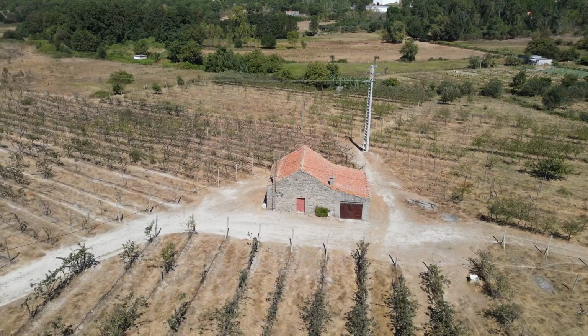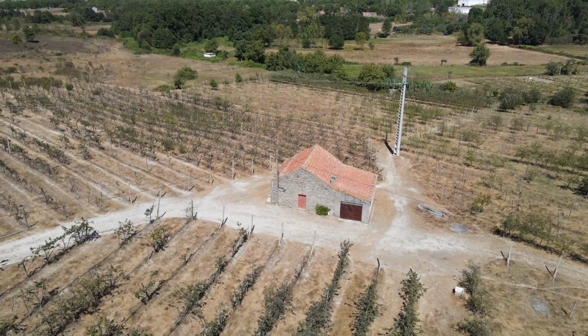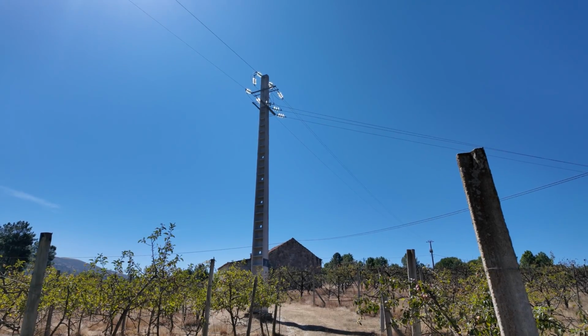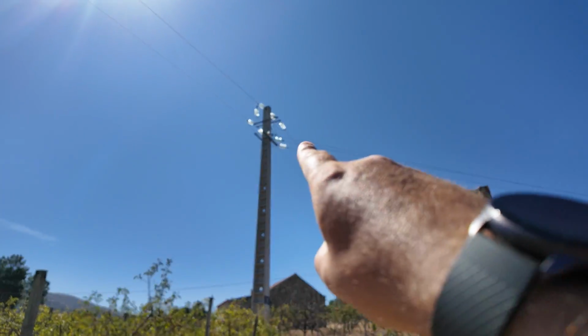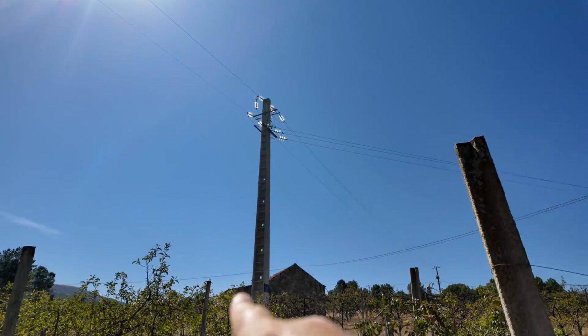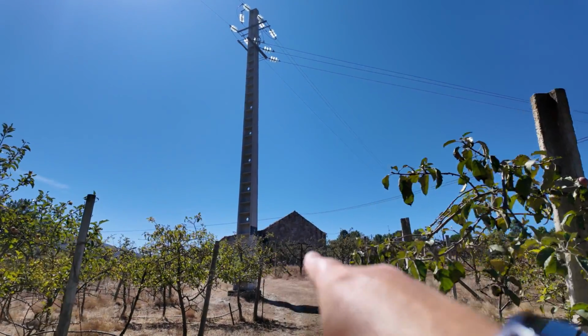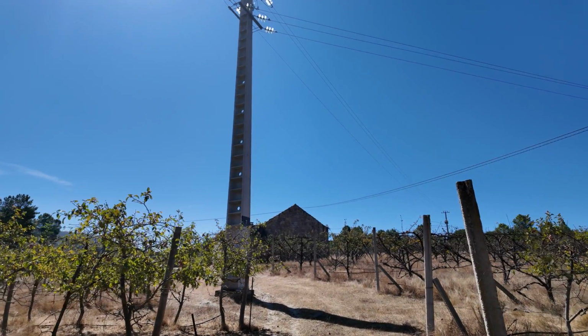So I just noticed as I'm walking back up to the farmhouse, there is a large electricity pole over here. This is what we'd call a medium one. This isn't a transmission line or anything like that, but it is quite a big concrete post. The house is quite a distance behind it, but it's just something worth noting.